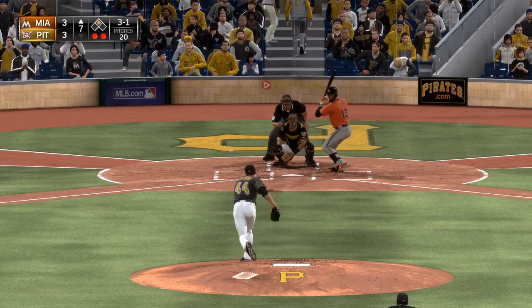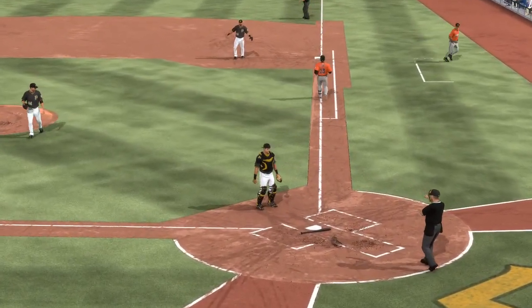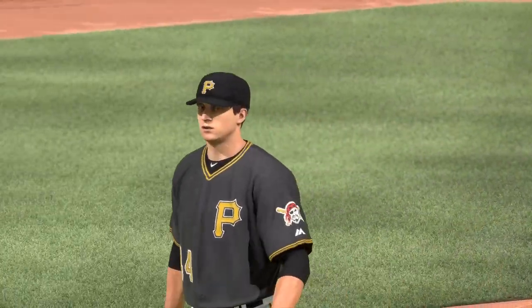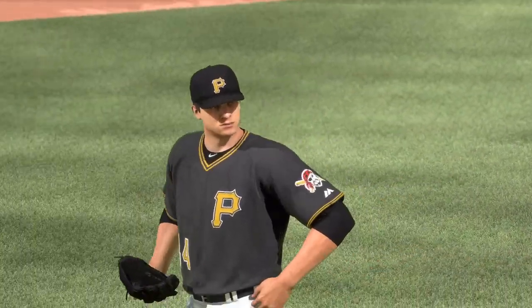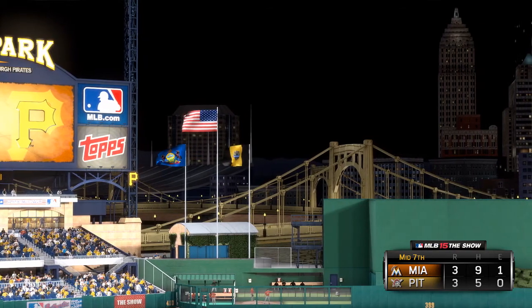Here he comes on 3-1. Oh, he checked his swing there and pops this one up. And nothing will come of the 2-out double as the inning is over. Danger averted following the 2-out double. Back with more Monday Night Baseball following this.